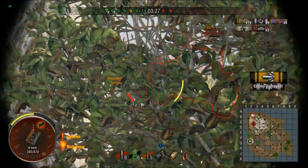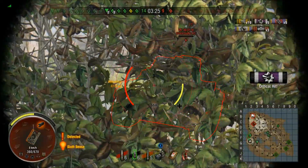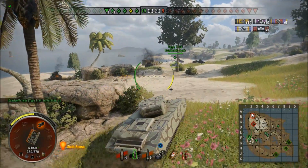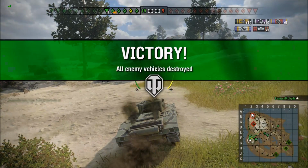Need to hurry up, the team are turning up. We're going to steal this kill. Ooh, that was an unlucky miss. One of our teammates turns up and snaffles up that kill. But there we go, not a too bad game in the Excelsior.